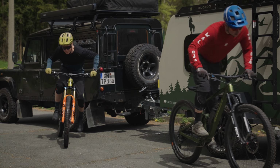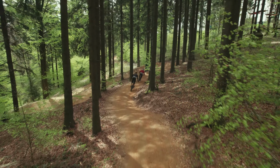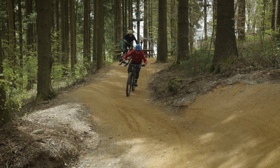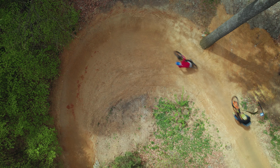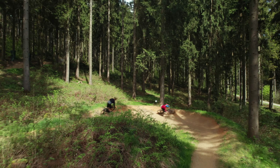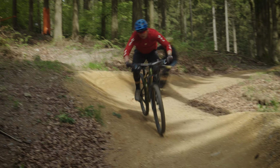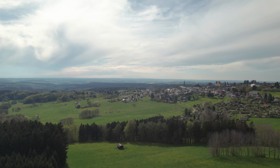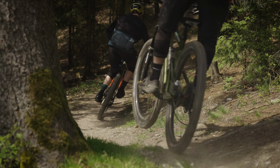Schöneck is a lift-assisted bike park with various grades of trails and a huge skills park. To warm up, we dropped into the Blue Line, a 2-kilometre flow trail with huge, easy-to-ride berms, rollers and tabletops. Next, it was time to check out the more natural red.